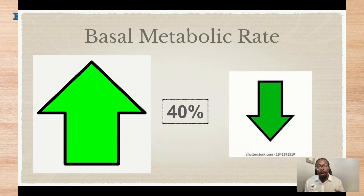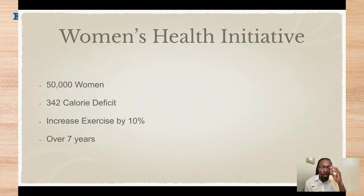One reason is because of the BMR, or basal metabolic rate. The rate at which your body is burning fat can adjust and actually decrease based on your activity level and food intake. So your body has a mean way of trying to hold on to fat as much as it can. So when you start to starve yourself, it goes into survival mode and starts conserving energy. It starts to decrease the bar when it comes to how much it takes to start to lose weight. And so it can really be hard to lose weight just on diet and exercise alone. There's a study called the Women's Health Initiative where 50,000 women went on a 342 calorie diet deficit on average, and they increased the exercise by 10%.